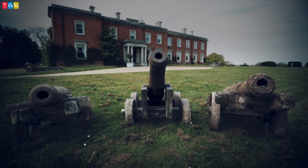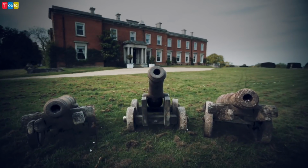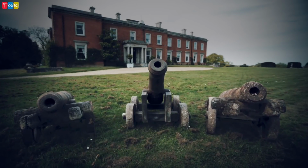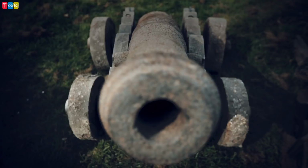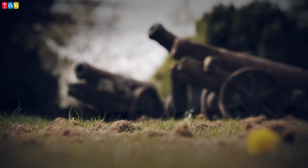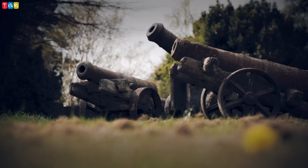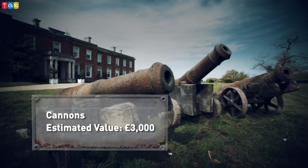These cast iron cannons are genuine 18th century naval guns, mounted on estate-made 19th or early 20th century oak carriages with cast iron wheels. Purchased by one of William's predecessors, they would have been a display of wealth and knowledge of naval warfare. Around £3,000.